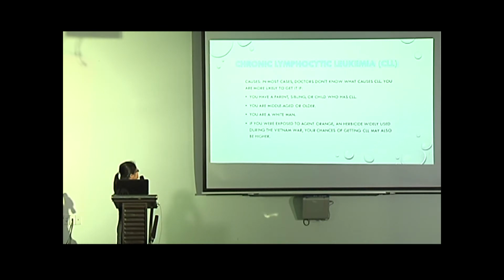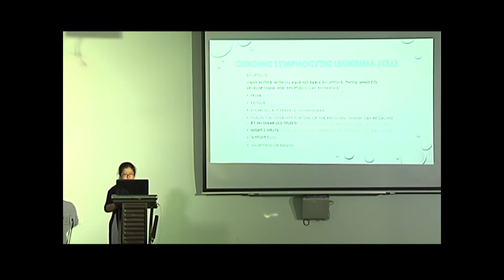Okay, and the next one is the causes of CLL. Doctors do not know what causes CLL. You are more likely to get it if, first, you have a parent or sibling who has CLL. Secondly, you are middle-aged or older. The third one, you are a white man. And the last one, if you were exposed to Agent Orange, a herbicide used during the Vietnam War, the chances of getting CLL may also be higher. And symptoms of CLL are fever, fatigue, night sweats, weight loss, shortness of breath, and enlarged lymph nodes and spleen.